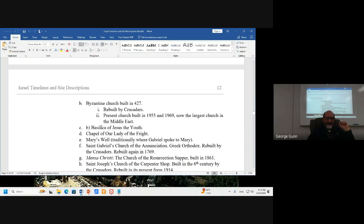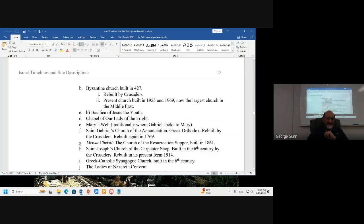So we have the Basilica of Jesus the Youth. We have the Chapel of Our Lady of the Fright. We have Mary's Well and a church built there. This is traditionally where Gabriel spoke to Mary. St. Gabriel's Church of the Annunciation is there, which is a Greek Orthodox church. It was rebuilt by the Crusaders, rebuilt again in 1769.